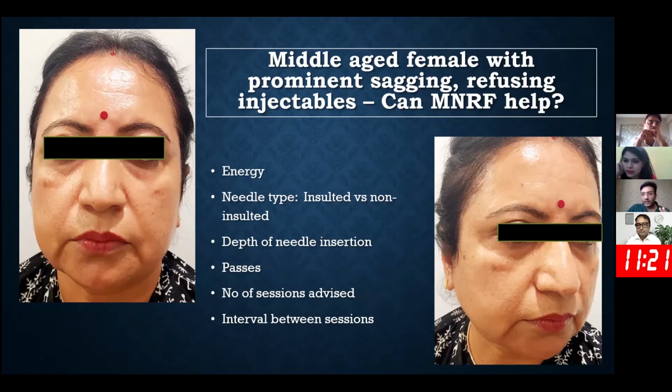So there are certain areas on her face which are of course thinkers. So I would definitely avoid the mid-face with HIFU for her. And with the MNRF, what we are really looking at is improvement of, you can see some static lines on her forehead. Correct. That is where I think I can deliver some improvement. I can definitely improve her under eye a bit, but I wouldn't really promise her great results with her marionette lines and the nasolabial.